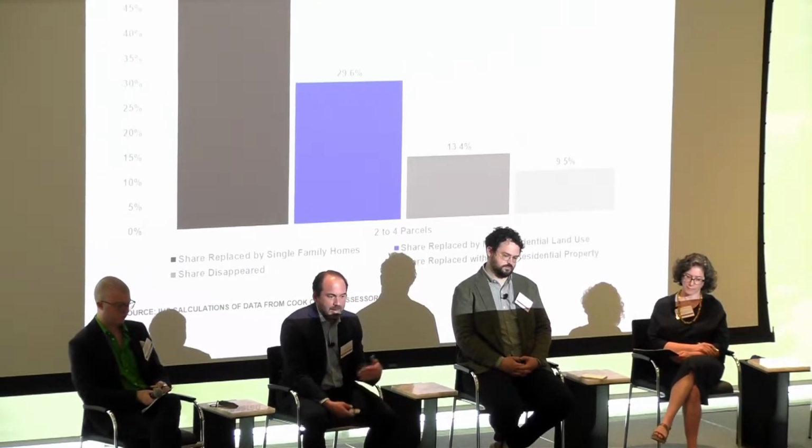If it wasn't, what did that classification change to? And the ones that changed were the ones that were lost. And so 4.2% of the parcels that were 2 to 4 unit buildings in 2013 were no longer 2 to 4 unit buildings in 2019. Looking at the market strength, market typologies, in high cost areas, 7.1% of those parcels were lost. 2 to 4 unit buildings in 2013, 7.1% were not in 2019. Lower cost areas, that loss was 3.5%.